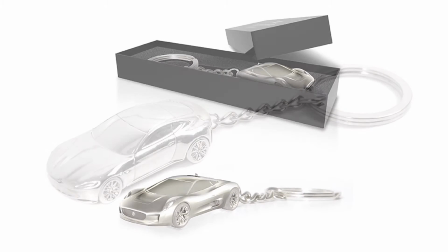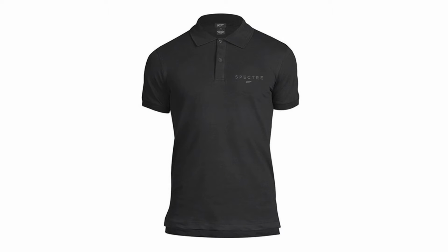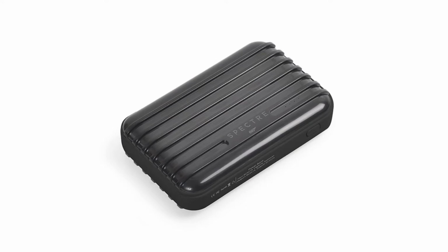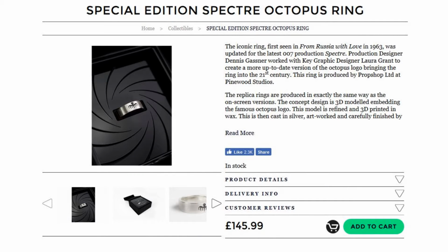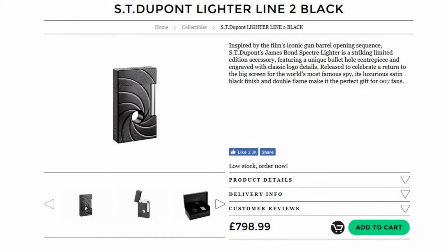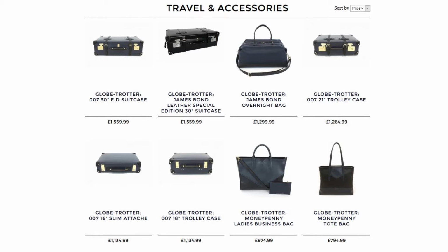The 007 shop has many different products available throughout the world. Their DB10, CX-75, DB5 and DB5 license plate keyrings are particularly nice, but they aren't the cheapest. There's a Spectre branded t-shirt, cap, umbrella, USB stick, laptop bag, power bank, pen and notebook. And if you really want to splash out, there's a replica Spectre ring, prop replicas, and extremely pricey DuPont lighters, pens, and Globetrotter wallets, bags and suitcases, ranging from £100 to well over £1,000.